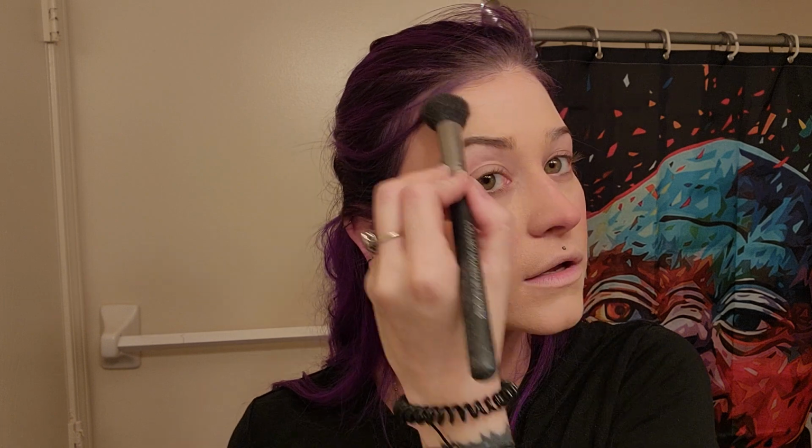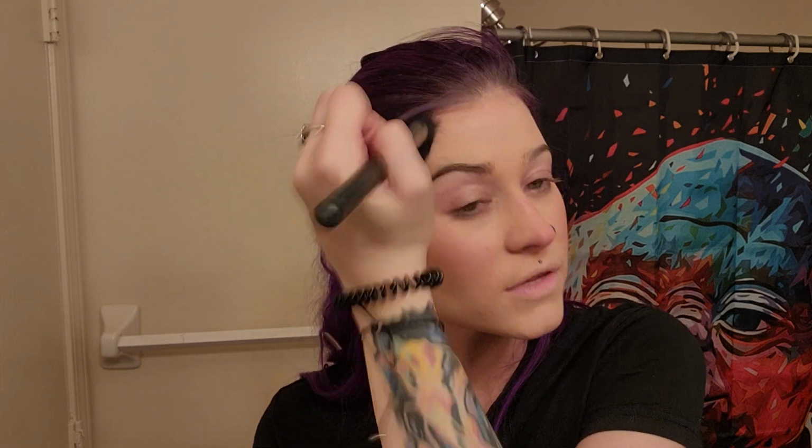And I contour high, like this is my cheekbone. And then I'll do a little right there. Shrink the sides of my forehead because I don't necessarily think my forehead is giant. And then I do a tiny bit of nose contour, and I still use this big fluffy brush. And then I'll take whatever's left and just sweep it under here.